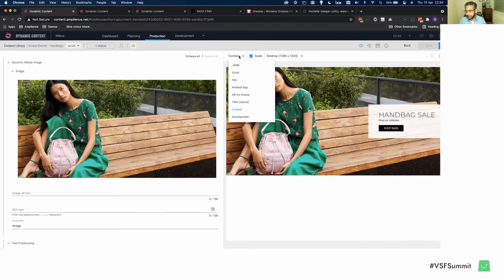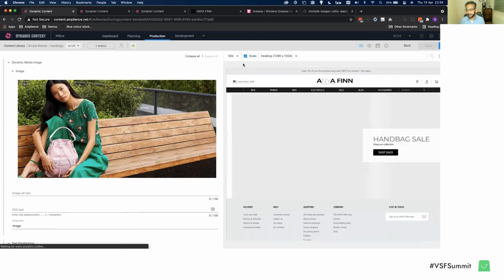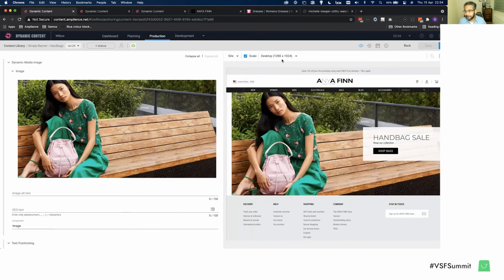The right-hand side lets us choose to see this in different environments. So we can see it as content by itself. We can see it in the context of the whole site, which means we'll see it with the header, the footer, and everything else. You can get all your different breakpoints and configure all those things in Amplience. You can pop them out so you can see them properly.